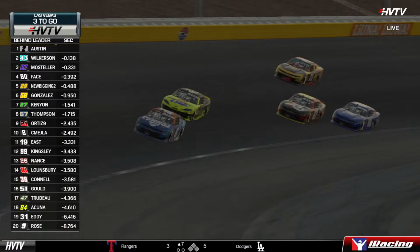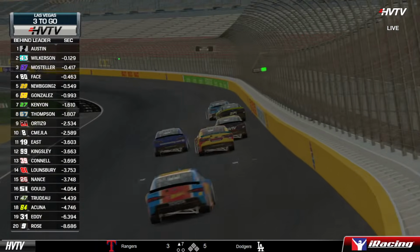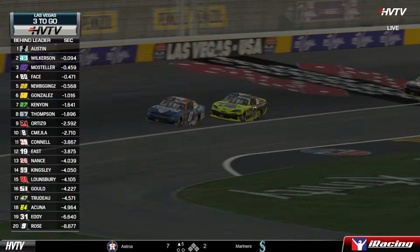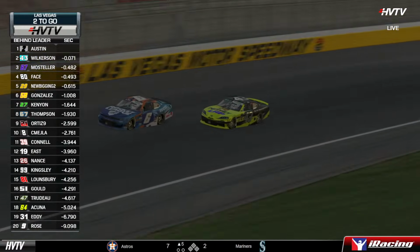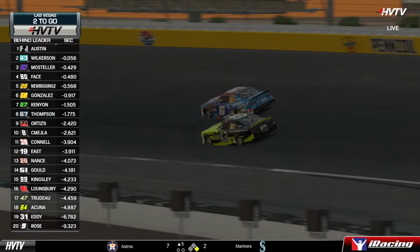And with the heave down here in the 3 and 4, Cameron Pace, here comes Doug Newbiggie, trying to make a late race move here. But right now, I think with them battling out, it's going to allow Wilkerson, Gavin Austin to battle it out here for the win. Because now Wilkerson will drive it down here in the 1 and 2 on the bottom.